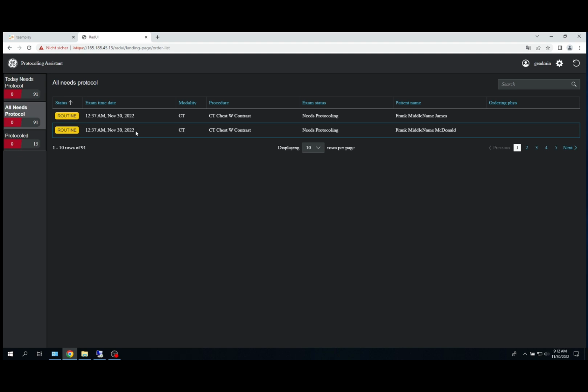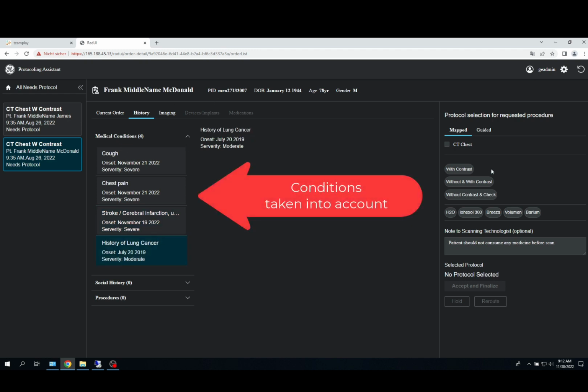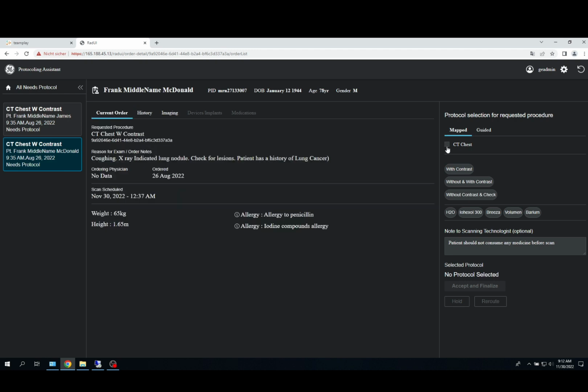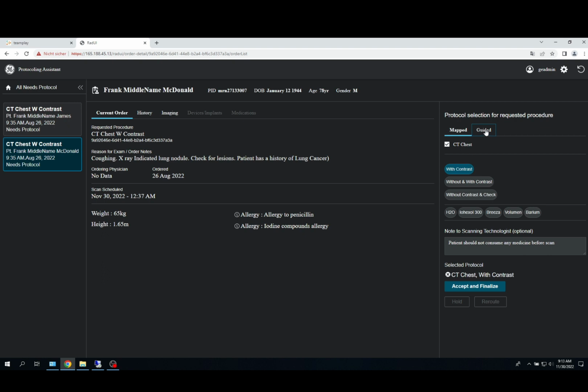By understanding the ordering indication and the patient, intelligent protocoling can determine the best exam type to answer the clinical question or flag the patient for radiologist review. This way, the radiologist weighs in when their expertise is required to make sure the protocol being done will answer the question being asked. Additionally, using the IAIP scheduled workflow assisted protocol option, GE Intelligent Protocoling also recommends one or more imaging protocols, which is displayed on the scanner.